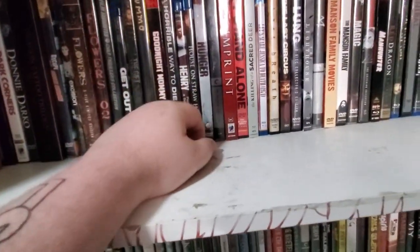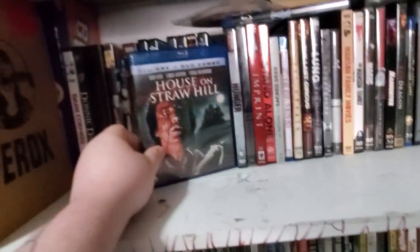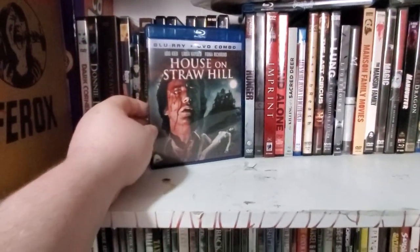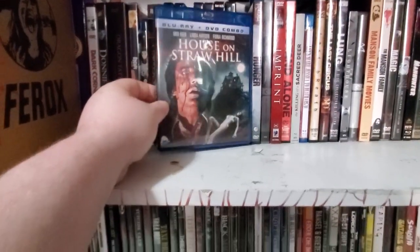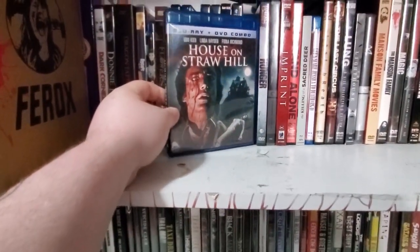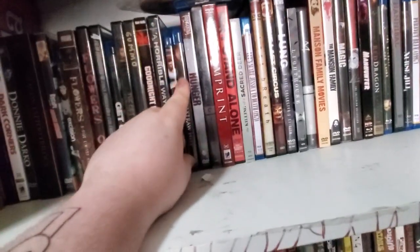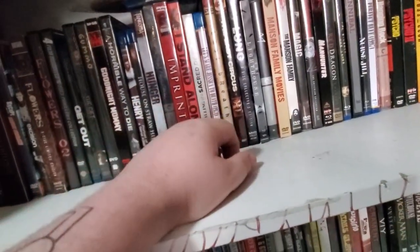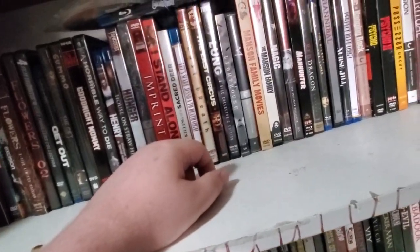Henry: Portrait of a Serial Killer is great. House on Straw Hill. This is a really great one, also known as Expose. Really great, disturbing psychological thriller film with Udo Kier. In the Realm of the Senses, we got Imprint, I Stand Alone.